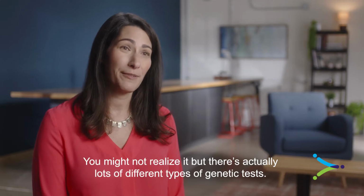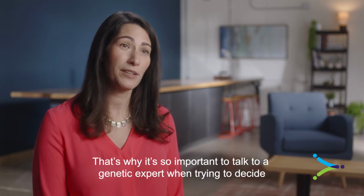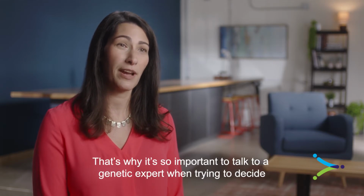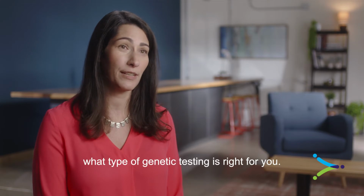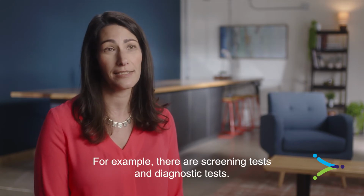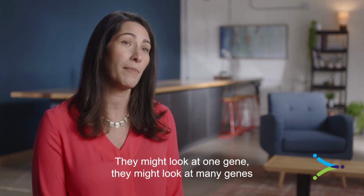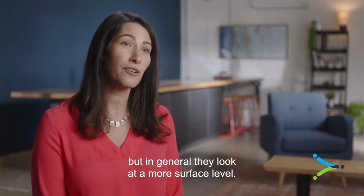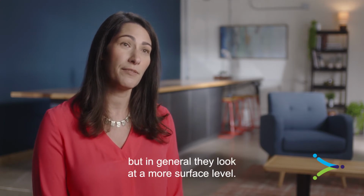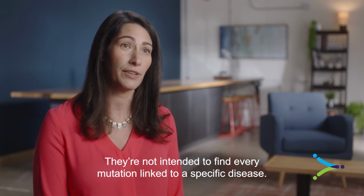You might not realize it, but there's actually lots of different types of genetic tests. That's why it's so important to talk to a genetic expert when trying to decide what type of genetic testing is right for you. For example, there are screening tests and diagnostic tests. Screening tests are intended for healthy individuals. They might look at one gene, they might look at many genes, but in general, they look at a more surface level. They're not intended to find every mutation linked to a specific disease.